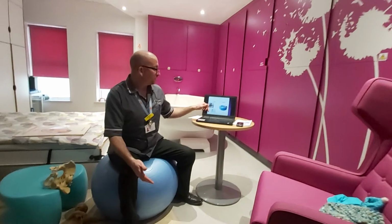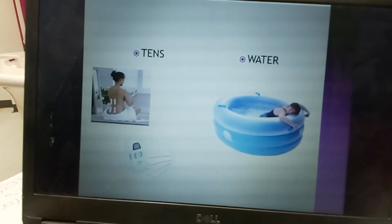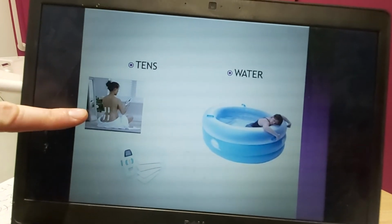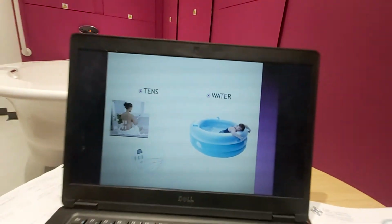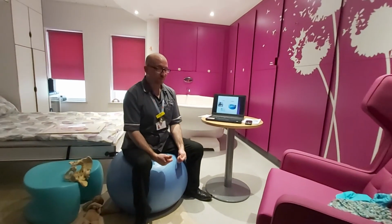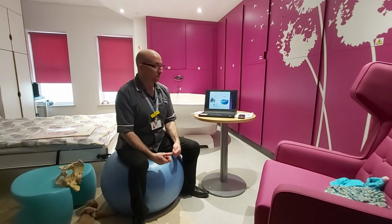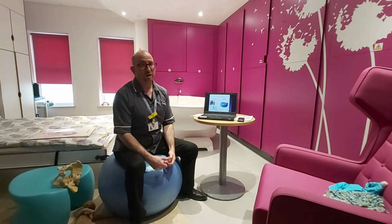So we've got here the TENS machine. Now the TENS machine will work particularly well in the early stage of labour, and how this works is you use 4 sticky pads on your back, as demonstrated in this picture here, and you as the woman in labour using it will have a button that you can press to control how strong this machine works. Now what it's basically doing is giving you continuous electrical impulses around where the pads are, which are feeding into the signals to your brain.